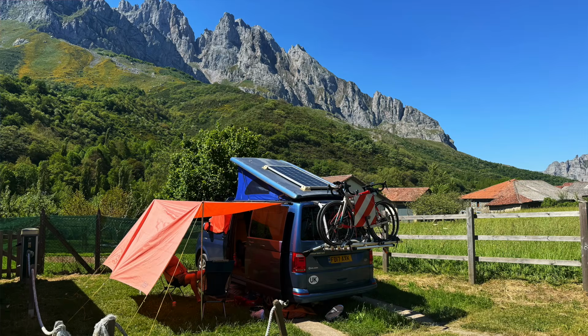The barriers went up, we had our own allocated space with a little bit of grass, and it was in a beautiful location. It was only €15 a night. It had, and I'll let Richard talk about it in a minute, access to toilets and a shower, and you got electric hookup for the price. But I didn't have a shower for a particular reason.